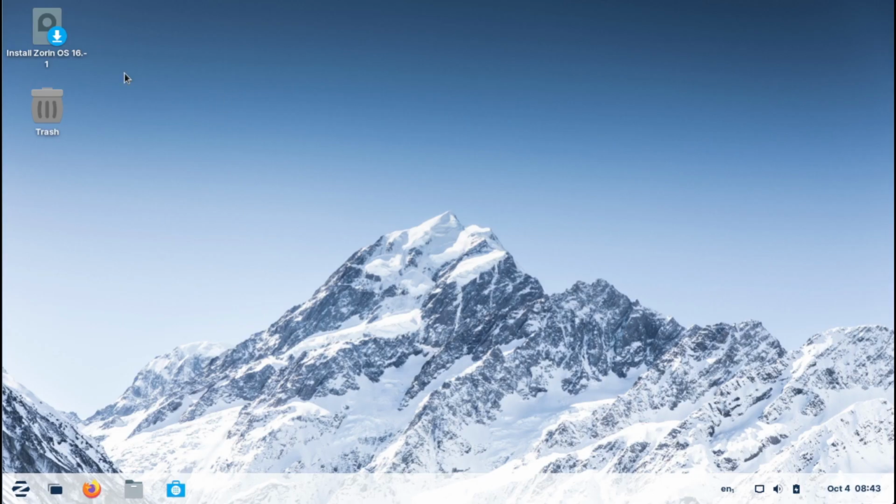Let us now quickly see the steps that you need to install Zorin OS on your computer's hard disk. Currently, it is on the pen drive, and now you want to really install it on your computer's hard disk. So you're going to come here and click on this button here, and the installation activity will start. So we'll go through these steps one by one.